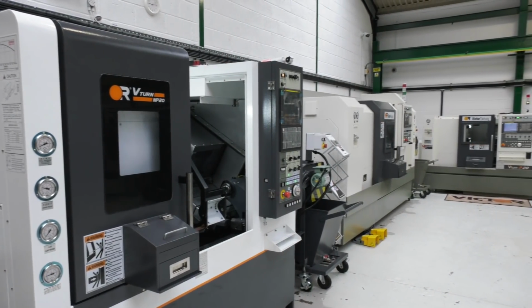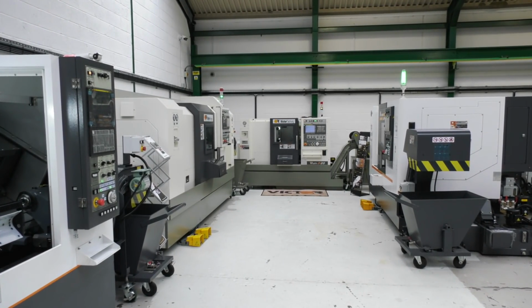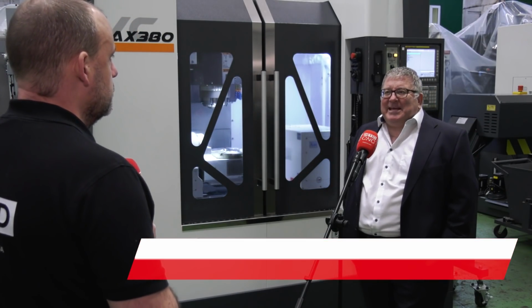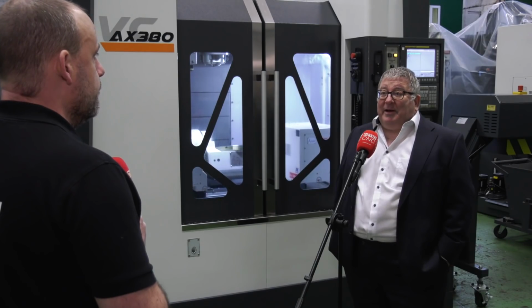Jeff, how important is finance when you're buying a machine tool? Well, it's a well-known factor. It's a key factor. It's very, very important. And tell us about your role and the company that you represent. Okay, well, GM Finance has been set up to offer a competitive, quick and bespoke finance service, tailoring packages for each individual customer.